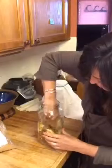Then I'm going to put this in fours, and that's just going to go right down in there. Just get a nice pack. Kind of pack them down in there a little bit, as much as you can.